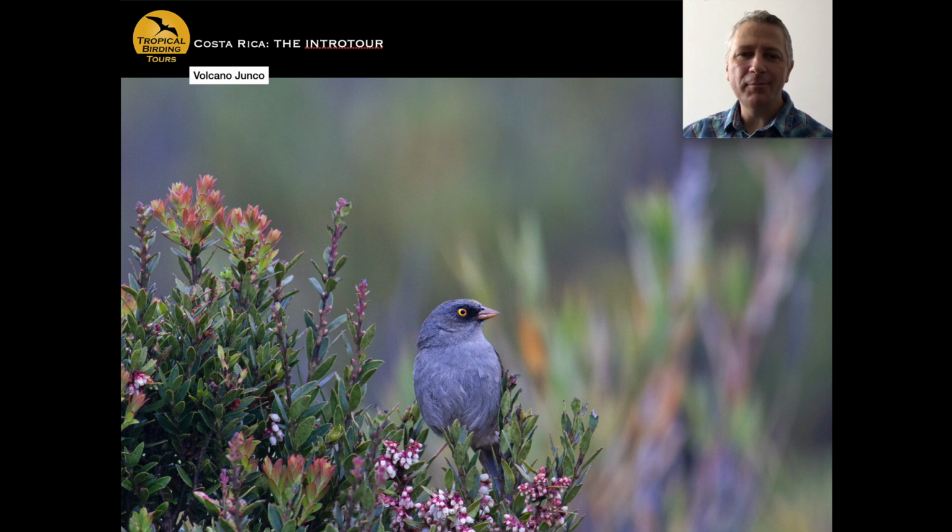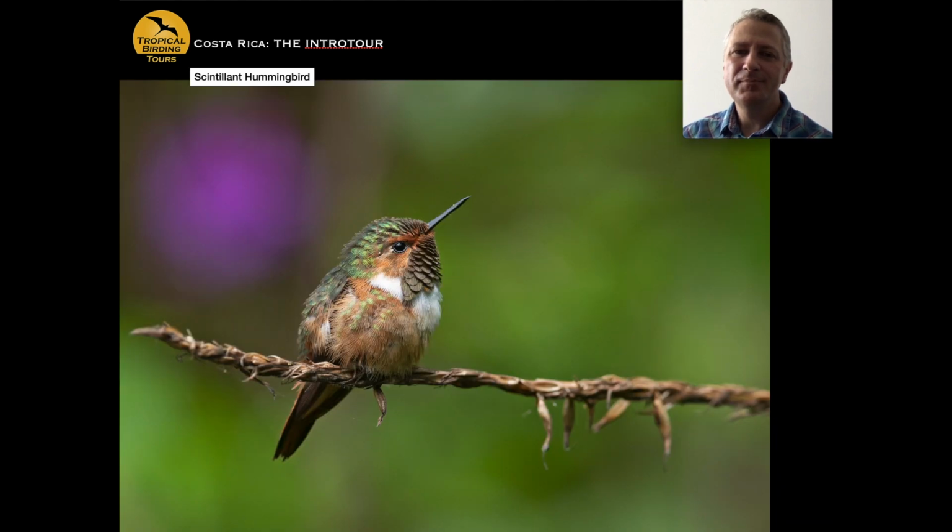Luckily now we can just drive up, get out of the car, spend just a short time there looking for highland specialties like this volcano junco, which is only accessible on about 2 or 3 peaks in Central America, so a very localized bird. And last but not least, the mountains are always good for hummingbirds, whether it's the upper mountains or lower mountains we'll come to later.